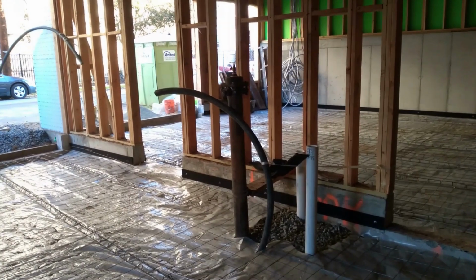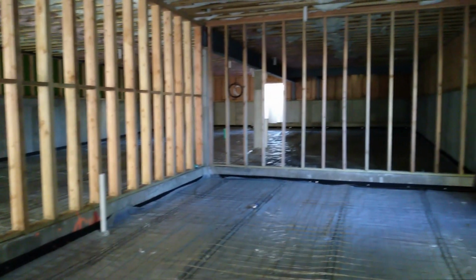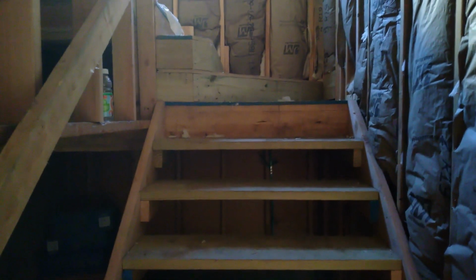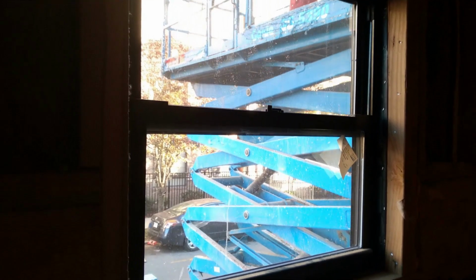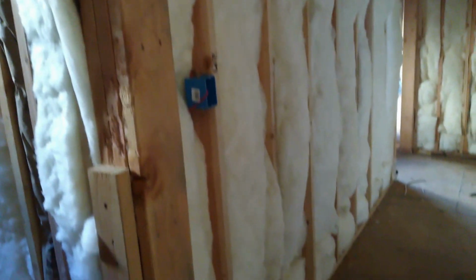That black pipe here is electrical pipe. Take a glimpse on the second floor. Padded the wall. I'm not sure if it's completely padded as yet, but as you can see, it's moving on smoothly.